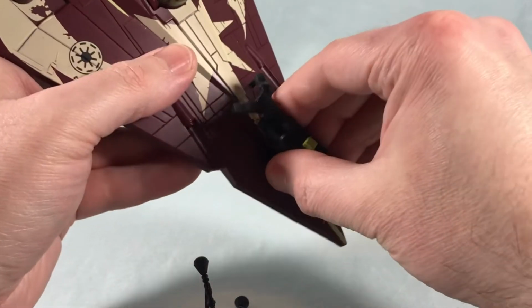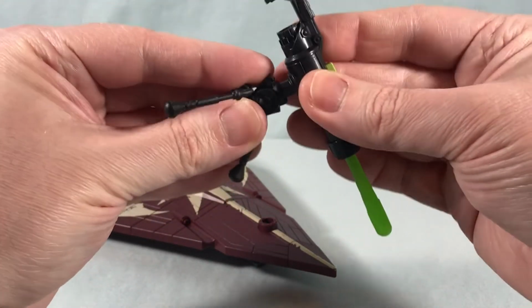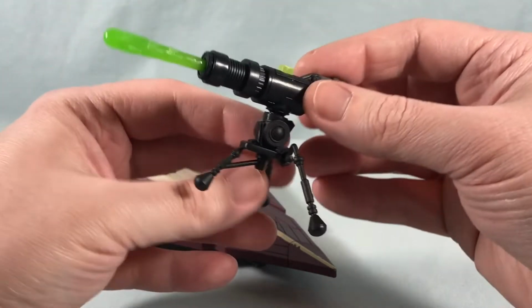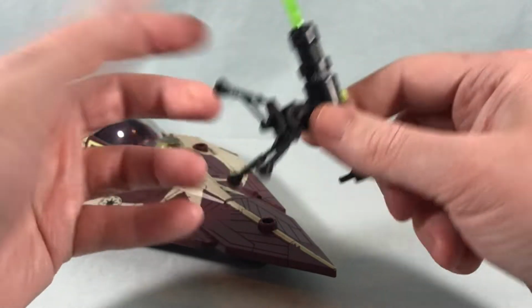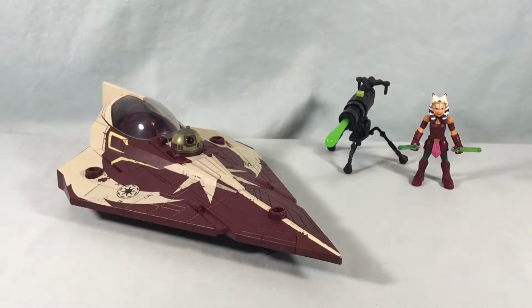It's just kind of the gimmick for the line that they all come with these spring-loaded missile launchers, and they give you these little tripods, so if you don't want to mount it to the ship, you can just have the little figures use them because they can grab on right here. It's fine. Nothing wrong with it. Doesn't really do much for me, but like I said, we have so many of these at this point, I just kind of throw them in a bin and don't really look at them that much anymore. But let's go ahead. We'll dive into the ship.